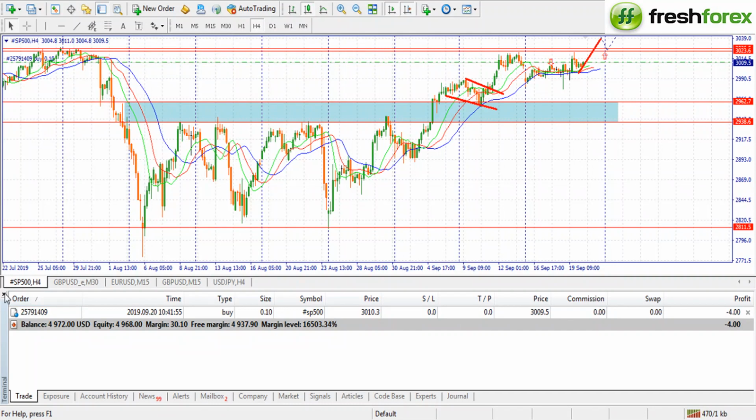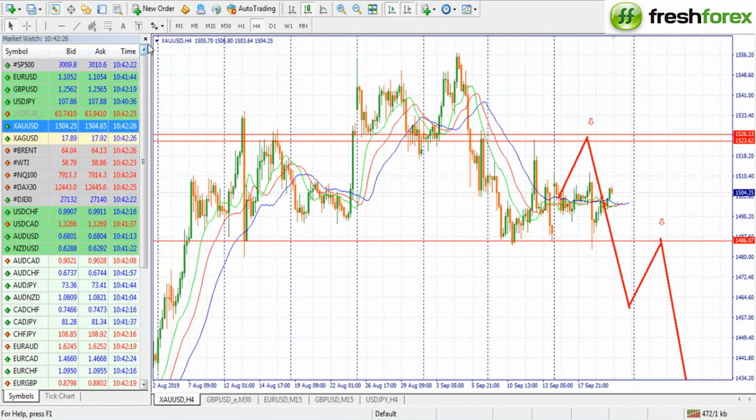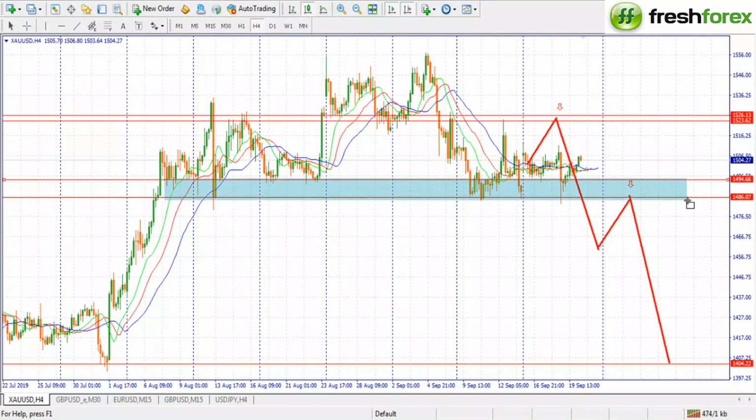So we move forward to the last symbol, which is gold. Gold is here, and on gold we still have our levels perfectly as we drew them yesterday. We had this here as a good support zone, the entire place. So I'm not changing anything. I still expect price to proceed upwards, but it should not go above this level here, 1526.13. If price comes back to this level, that will be a good sell place. And in case it goes down and even goes below 1486.07, that would mean we are looking for a sell from that point up to 1404.22.